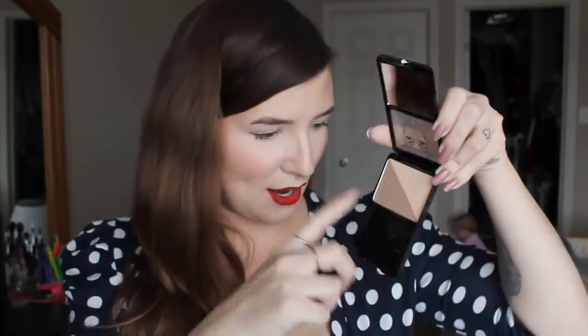Okay, so my number 1 on the list is the L'Oreal Infallible Pro Contour and Highlight Palette. This is in the light shade. It has a highlight shade and a contour shade. Duh. And it's got this little brush that you're supposed to use one side for the highlight, one side for the contour. I don't use those brushes.